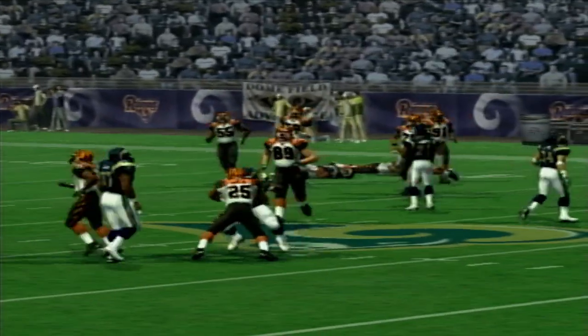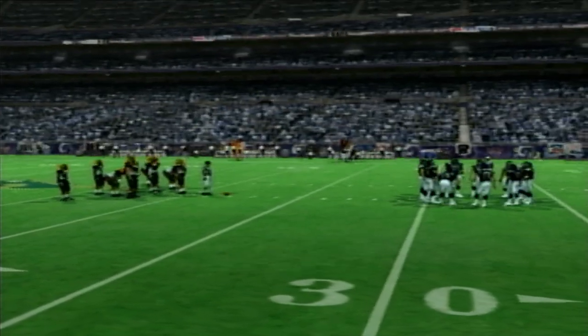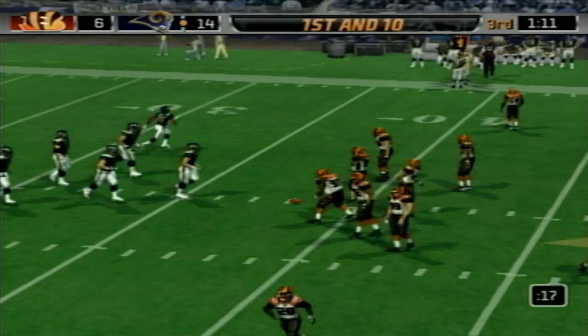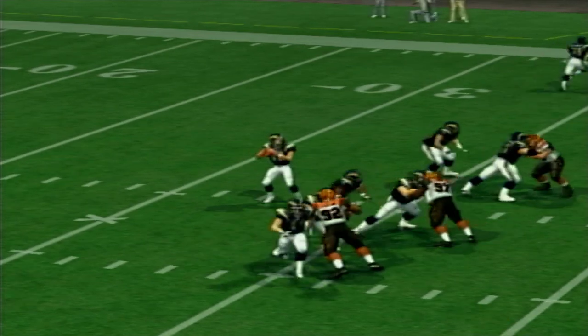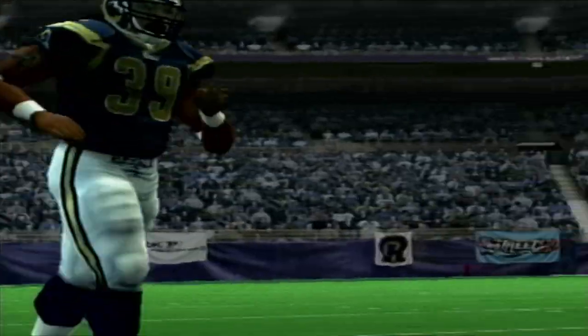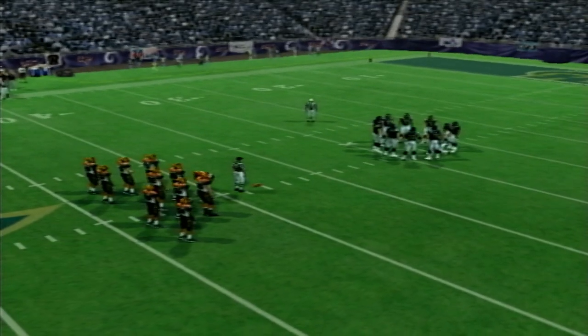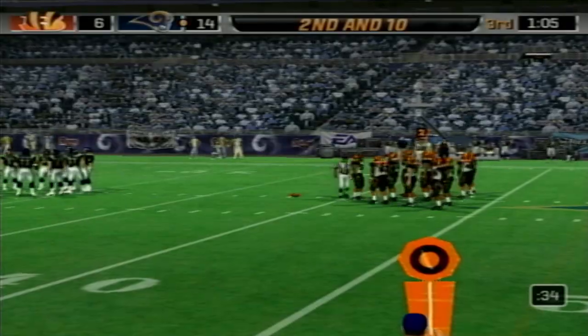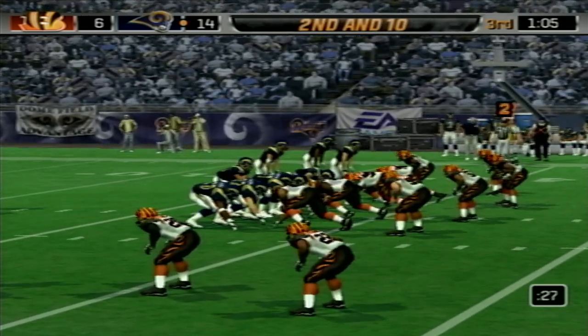Here's the kick. From the 34. Holt lines up on the right side. Gets rid of it. Incomplete as the defender knocks it away. A little lob doesn't find its intended target. Cincinnati.